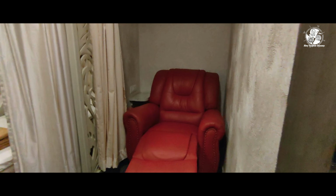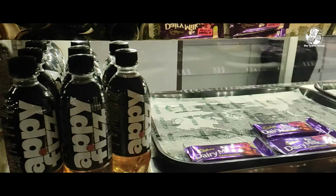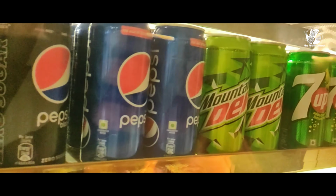How can I book the executive lounge? Seats in the executive lounge can be booked in advance online. Online booking of the executive lounge is available on the following websites: irctc.co.in, irctctourism.com, irctc.com. Through all these three websites, we can make the booking online. Walk-in customers are also welcome at the executive lounge counter.